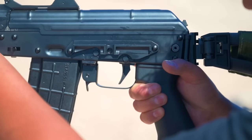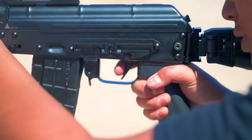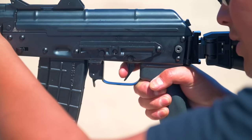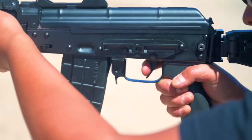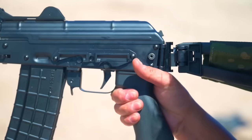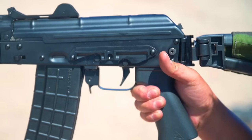Hey guys, Marco here. We're going to do a quick trigger breakdown on the ALG AKT here. Pretty straightforward single action, single stage, I'd say. Nice quick break, quick reset, break, reset. You can really run these things. Really easy to use, single stage trigger. AK is meant for speed, and this is the proper trigger to use for it.